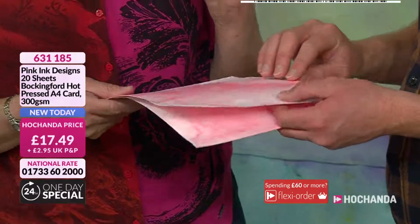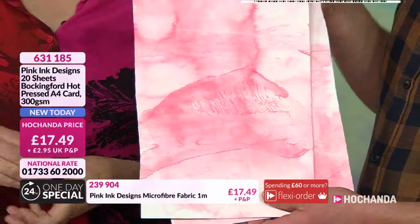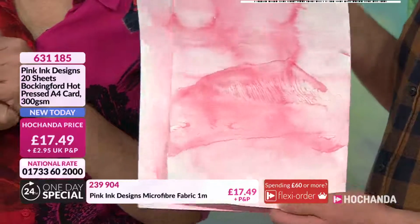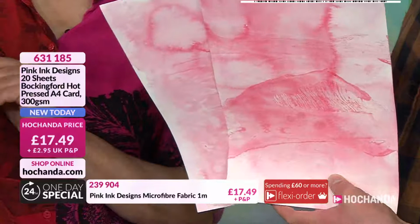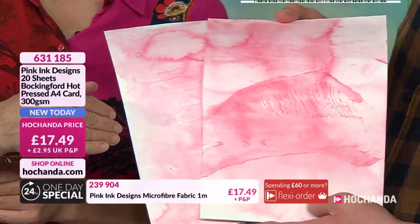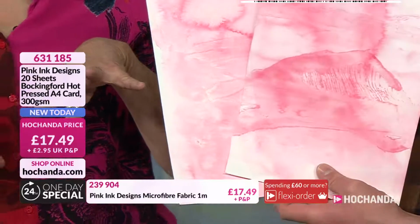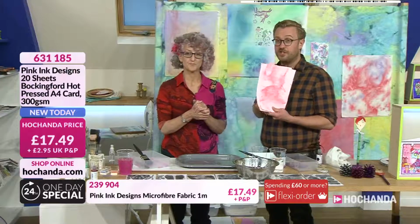It's made in the UK. It's acid free. They use the local water in the stream that still has trout in it and everything. They're very into recycling and reusing the papers. But again, this is using our multi-surface paint. So we've used it neat on the spoons, we've used it dilute on the watercolour paper, and we've used it dilute on the fabric. On the fabrics, but we're also going to use it neat on the fabric. We are, I see. So to highlight that detail for impact on it, £17.49 for 20 sheets of the Bockingford.